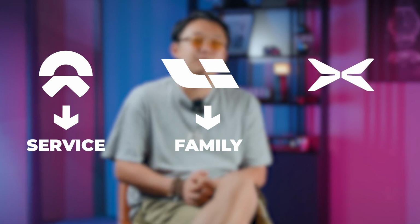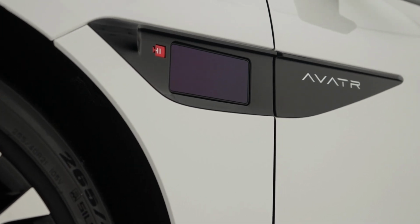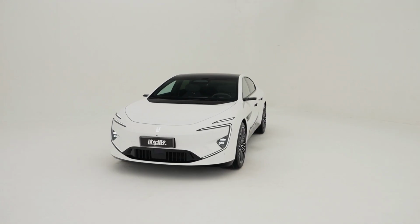We all know that intelligence is the internal subject of EVs, but every brand still needs a clear label that can represent itself. For NIO, it's service, Li Auto, family, XPeng, technology, and Tesla is Elon Musk. As for Avatr, its label has always been design. On this 12, you can see a lot of executions that clearly gave way to the design.